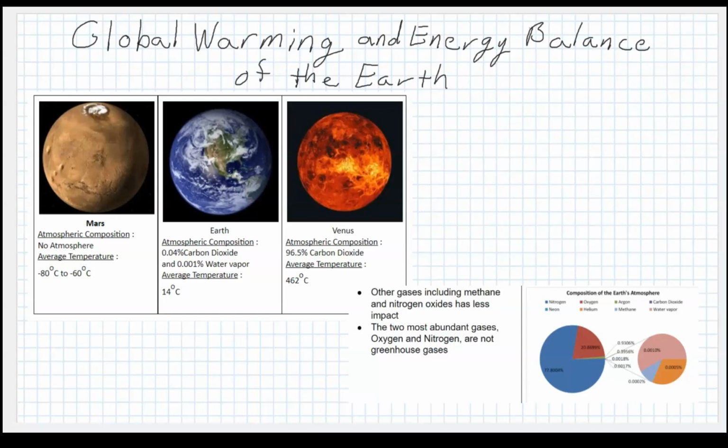This video is going to be about global warming and the energy balance of the Earth. So anytime we talk about global warming or climate change, we're always going to start with the concept of what's bringing about this problem, or what is causing the Earth to be warmer than it should be. The number one thing that determines our Earth's climate and temperature currently is carbon dioxide, or CO2. And we can see evidence of this if we look to our neighboring planets.